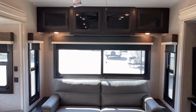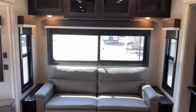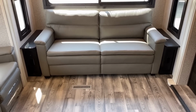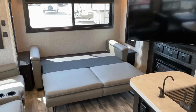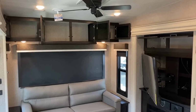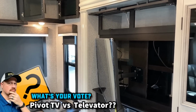The cabinetry is all lumber core and pocket screwed with hidden hinges. Again, very common and normal in this price point. There's certainly a few lesser expensive fifth wheels where you won't necessarily have all those qualities. But on the back here, you see that hide-a-bed. There's also household and USB outlets on both sides of that. And then getting around here, there's storage behind that pivoting TV right there, which is something I prefer.